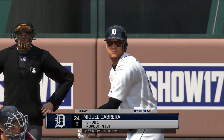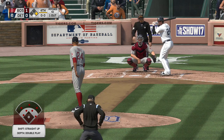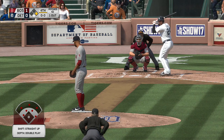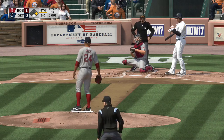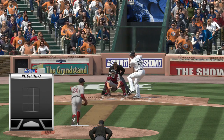The first baseman Miguel Cabrera stands in, the American League's Silver Slugger Award winner at first base a season ago. First pitch here misses wide, 1-0. Well, that's an unusual pitch. He tried to sneak a backdoor cutter. You don't see it very often. He tried to sneak it in there, almost got it too.